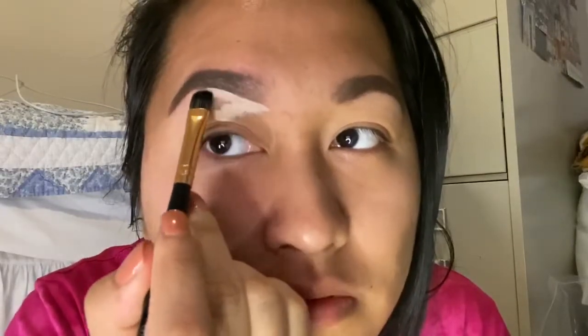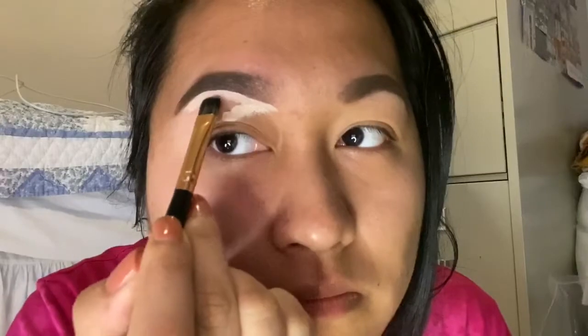Just go very gentle on this because I'm gonna do just my eyes today, not my foundation, because I need a new foundation. All my foundations got expired because I've been using them too much, and I think it had some mold things to it. It's disgusting, so I had to throw it out. So all I've been doing is just practicing on my eyes.